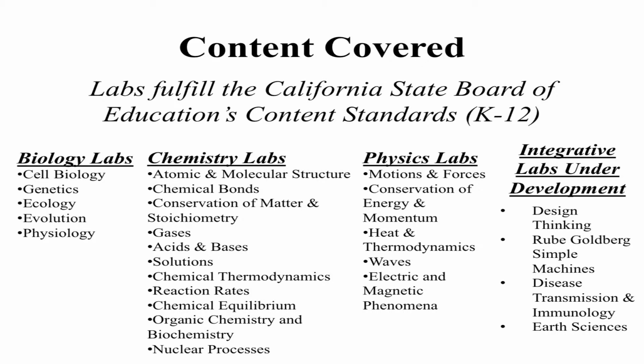And some of the labs that we're looking to create are related to engineering especially, or design thinking principles, computer science, things that we think really could be learned by students at a young age or despite being in the hospital, but we just don't know exactly what would be the best way to convey this information yet. Also, disease transmission. We heard a lot about different orphan diseases today, and just trying to communicate how diseases are transmitted would be really interesting. And also something like simple machines or earth sciences. We're always looking for more content.